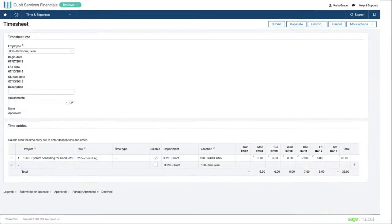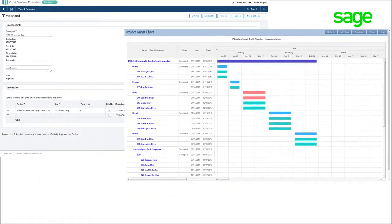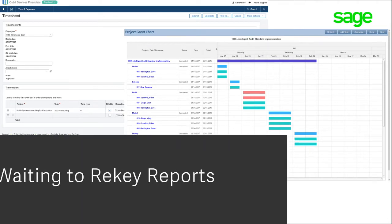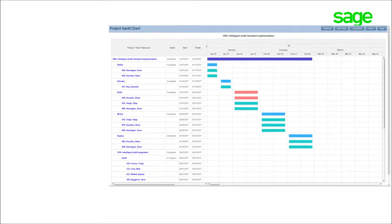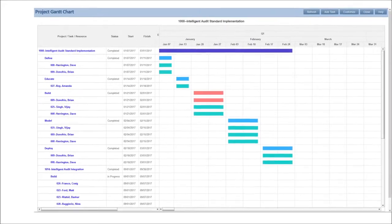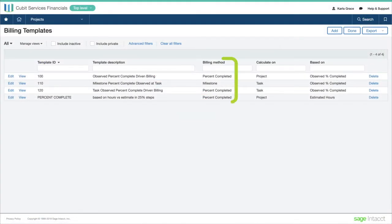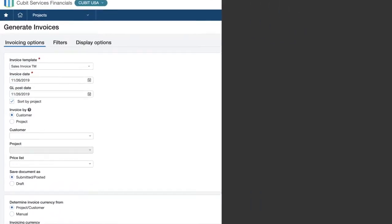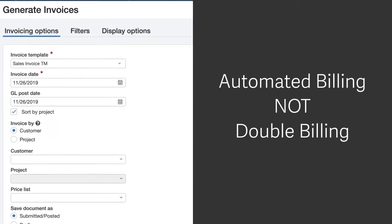Because the system is capturing time and expenses and handling project management and billing, the company is able to bill without waiting for consultant reports to get rekeyed into the system. Both finance and project management stay up to date on project performance by consulting a single source of information. Client bills, even bills based on milestones or nonlinear schedules, are more accurate and don't run the risk of being double billed, an issue the company had when the process was more manual.